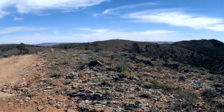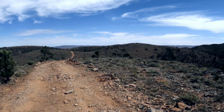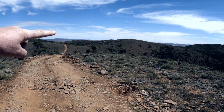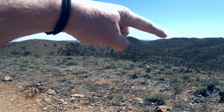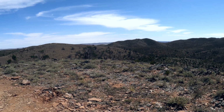The Wirra View track doesn't disappoint. Just look at the 360 degree views as it follows the ridgeline along these hills in the distance before dropping off the end and heading back towards the plains to our campsite.